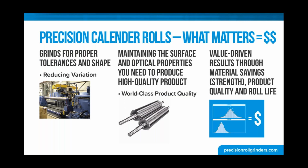With your calendar rolls, it is so important to have quality calendar rolls to reduce the variation in your product in terms of caliper, as well as maintaining the surface and optical properties of the calendar roll. A lot of times that's overlooked, but the surface finish and the properties of that roll are just as important as the dimension or geometries of the grind itself.